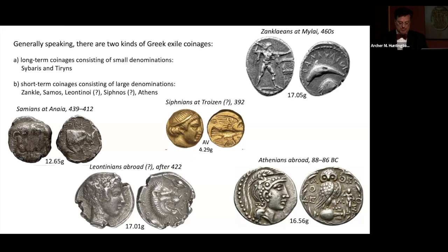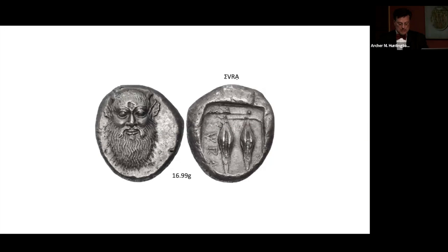In total, there are seven, perhaps just five, Greek exile coinages known. Now I would like to add another one. This unique coin has puzzled the numismatic audience since 2007, when it was published for the first time. According to its weight, it is a tetradrachm struck according to the Attic standard. On the obverse is a facing head of a bearded man with horns and animal ears, most probably a river god.